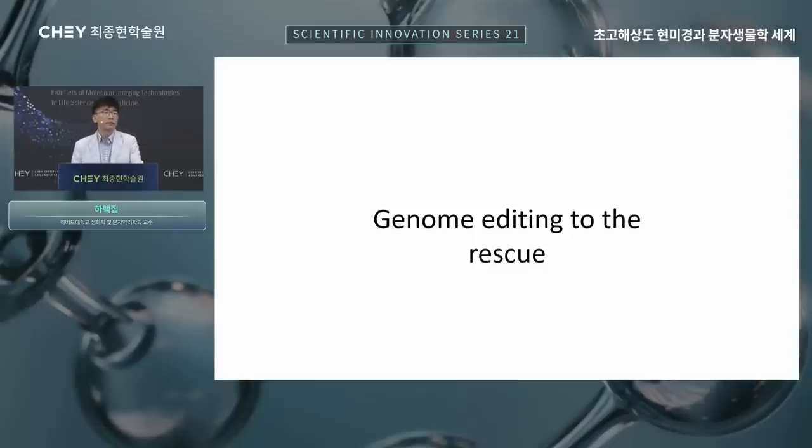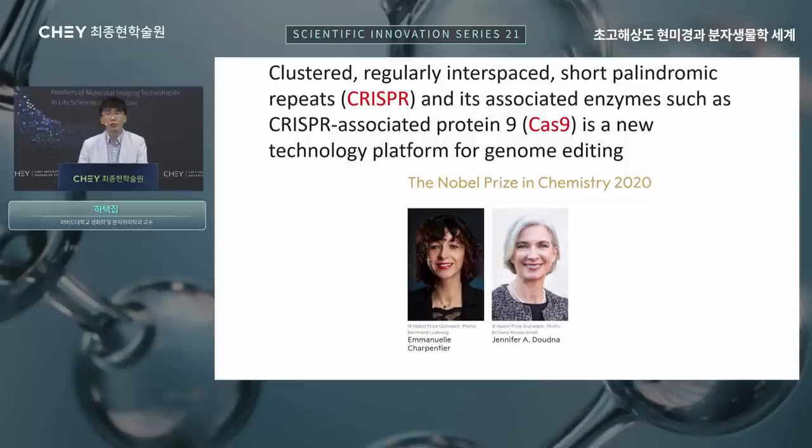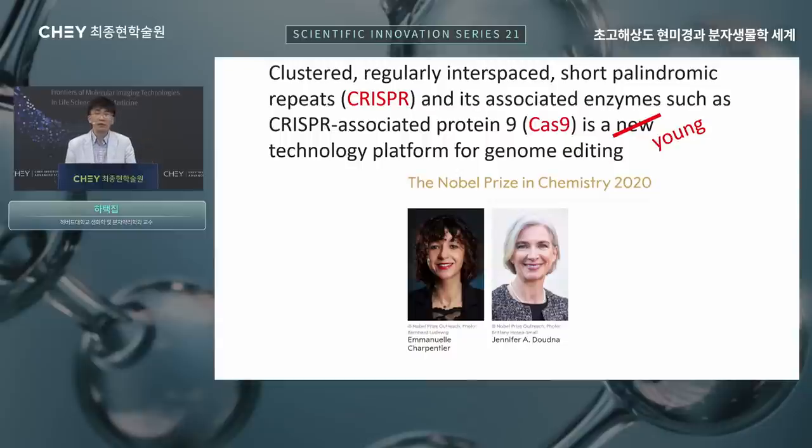In fact, this has become so powerful and enabling that the technology known as CRISPR and Cas9 resulted in the Nobel Prize in Chemistry in 2020 for the two scientists shown here. So this is a technological platform for genome editing. And once there is a Nobel Prize, perhaps you cannot call it new anymore, but you can still call it a young technological platform that can still be improved, made better through additional developments.